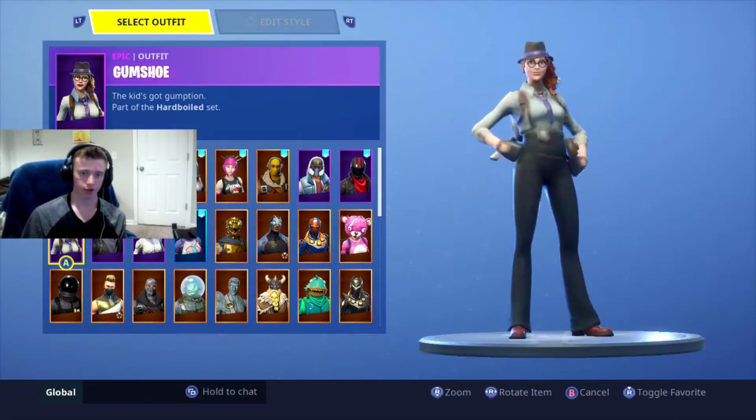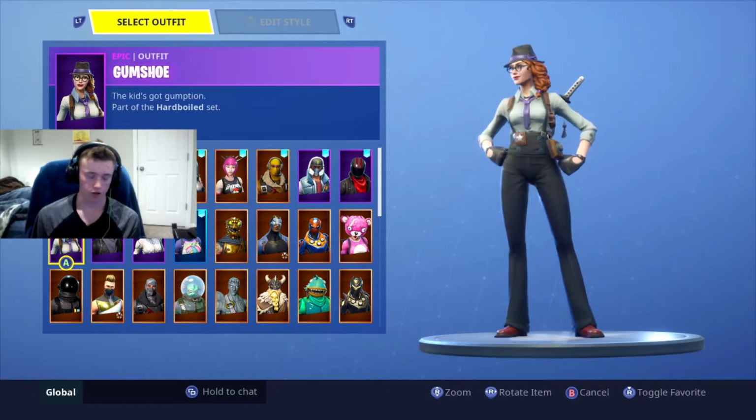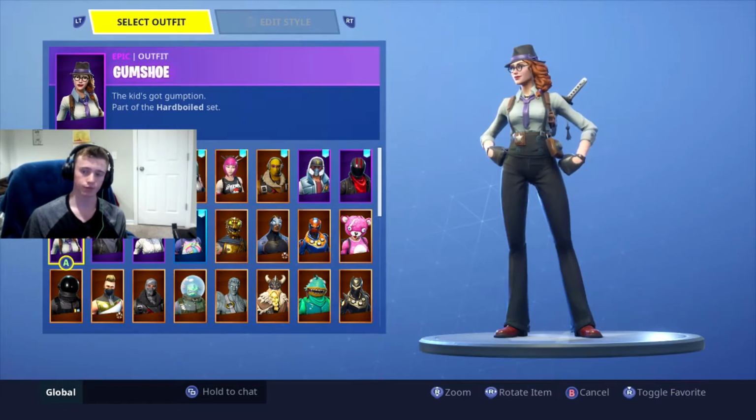Another skin I don't regret buying at all is the Gumshoe. I love when Epic brings out two sets of characters, a male and a female version. I'll only buy the female version, except for that Rabbit Raider that I said in my last video. And this skin just looks amazing.